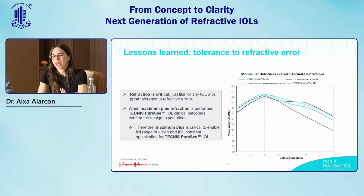And to illustrate that, what you have in the figures are clinical defocus curves. You have the monofocal, you have Symphony there, and as you can see, there are two light blue lines for PureSee. The solid one is from our clinical study. You can see it delivers superior intermediate and near vision compared to the monofocal IOL. But the dotted line is a subgroup of patients where we really pushed for having the correct maximum plus refraction technique. And by doing that, you can see how there is no change in distant vision. The distant vision is equally good, but you gain in the range of vision.